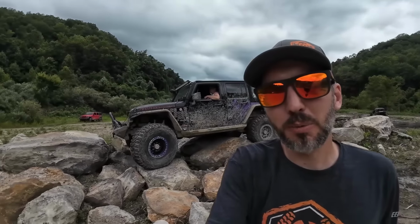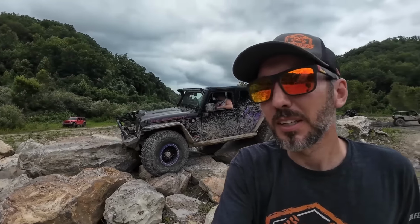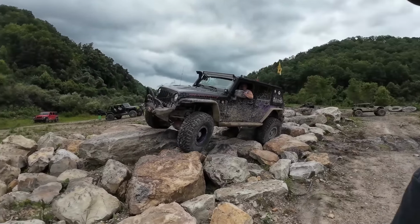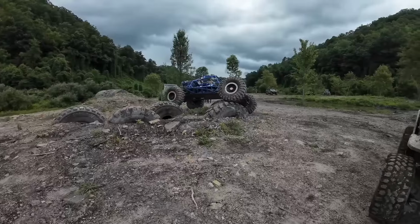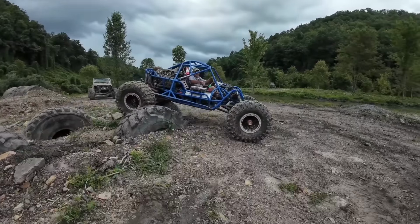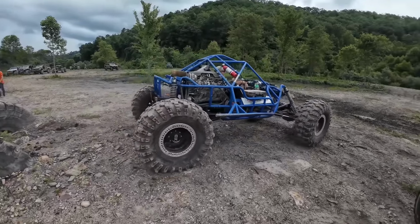He won a Freedom Winch Line at the raffle. I'm going to send that to him. That's got the engine on the side and the back on the side. That's cool.